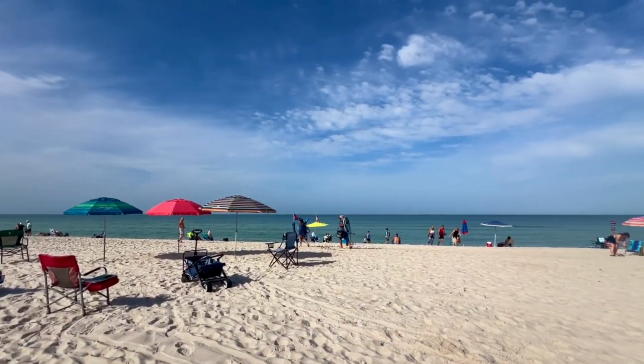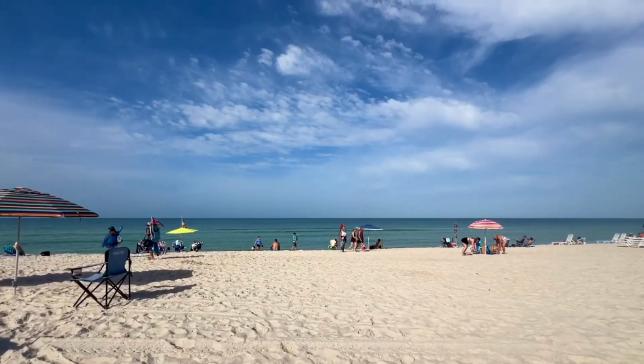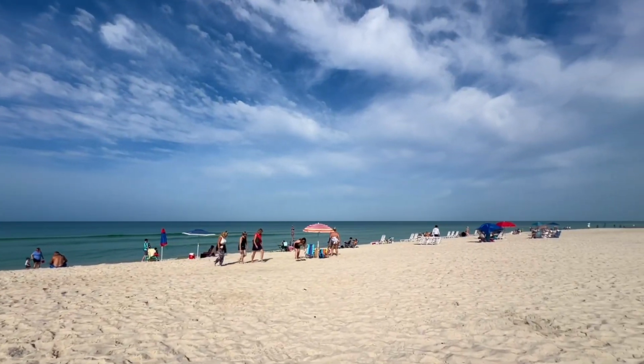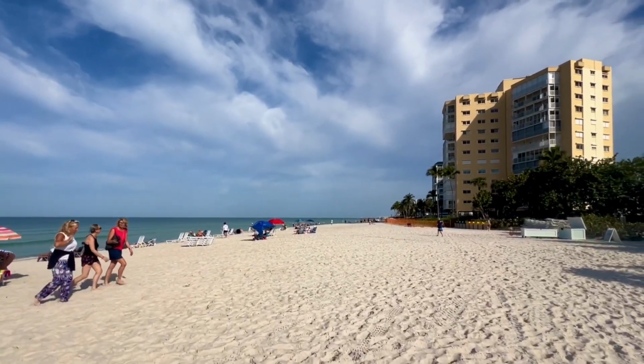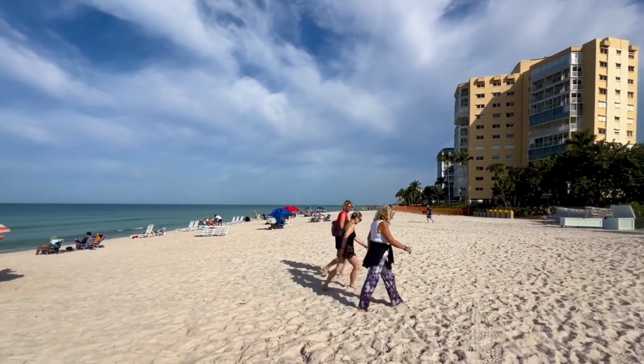I just wanted to share this beautiful view of Vanderbilt Beach with you. Let's just get ready to head home. Wrapping it up for the morning, finishing up my beach walk. And the sun just came blasting out. Look at this. Absolutely glorious.